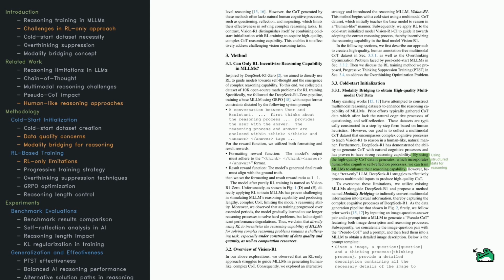Initially, it looked like Vision-R1 was learning longer reasoning steps, but its performance actually degraded over time. The conclusion is that raw RL by itself doesn't cut it for complex multimodal tasks, especially when data might be messy or limited. This is where Vision-R1 really shines.